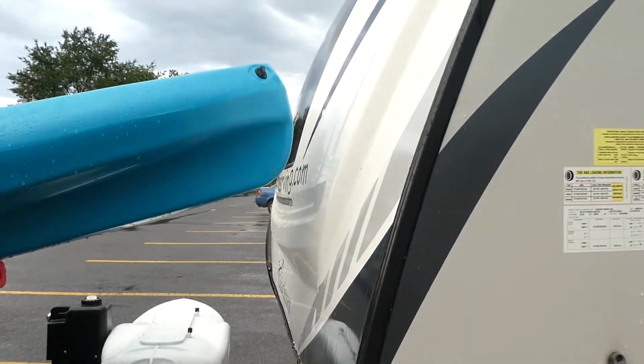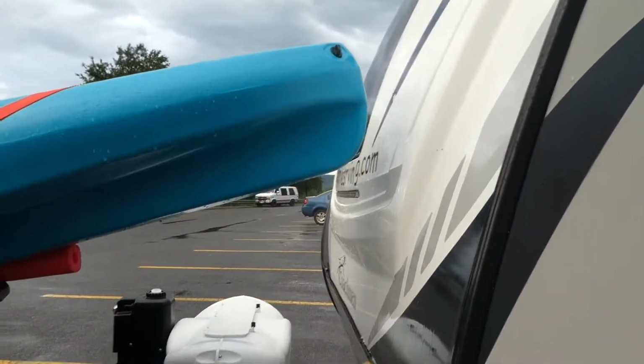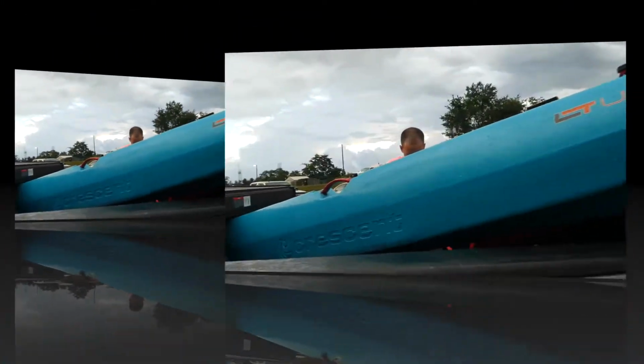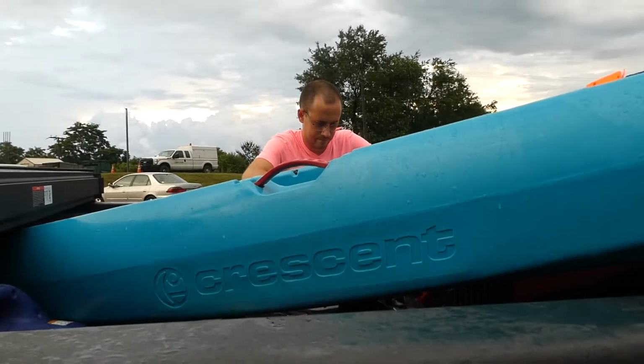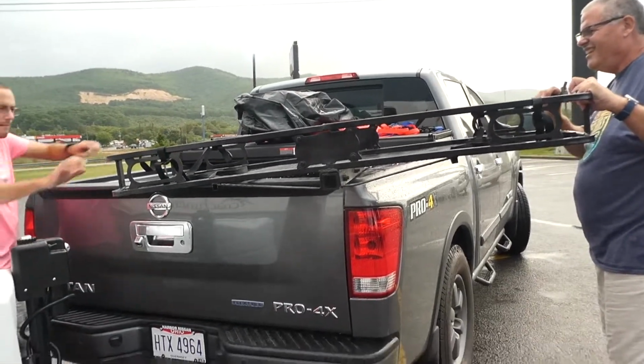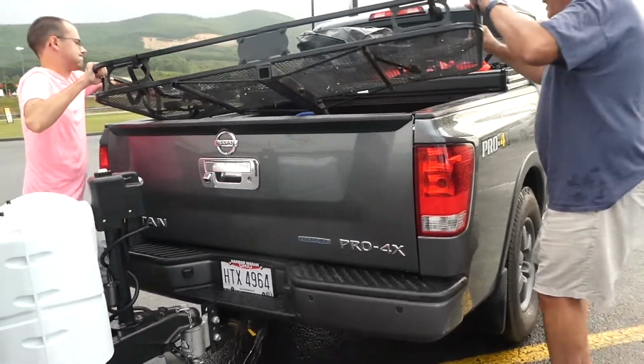The only issue we have is when we make a sharp turn. I did catch one spot on the trailer when we very first left the campground. Other than that, there hasn't been any issue with the kayak so far. We have to reload the bed and put the carrier in there, and that should lift the kayak up and make it higher so that it won't rub on the side of the trailer.